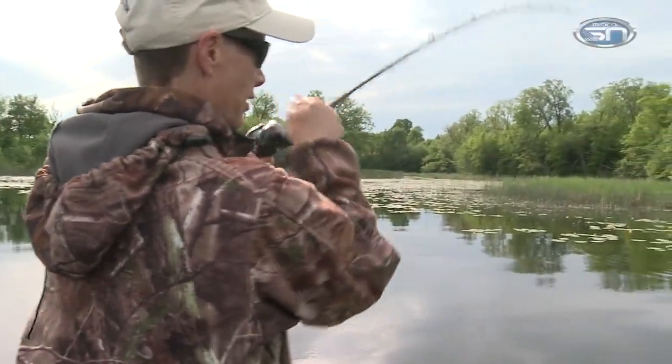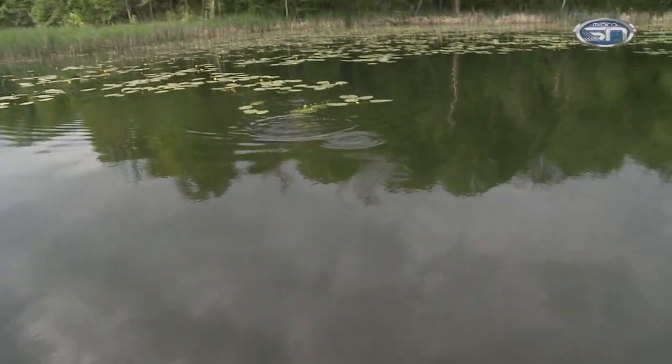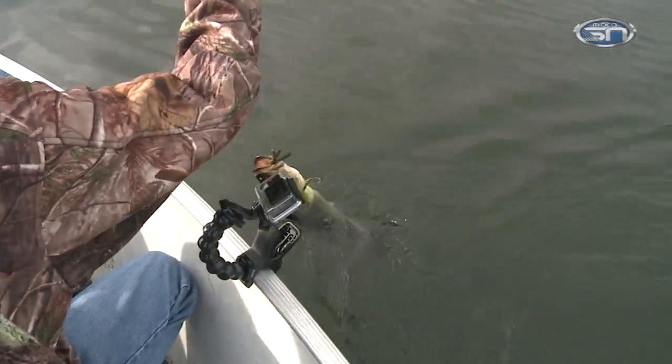There you go. You got something going now, Gary. This is a bass versus a northern we had in the previous cast. Now that's a shallow water fish. It is. It's back-to-back casts, it just goes to show you. You get a northern on one cast, and the next cast you get a nice bass. That is a nice bass, Gary. Yeah, it is a nice fish.